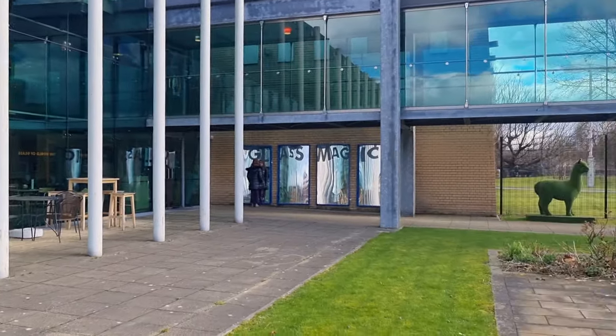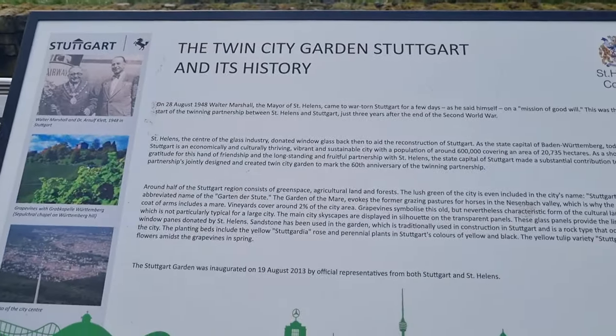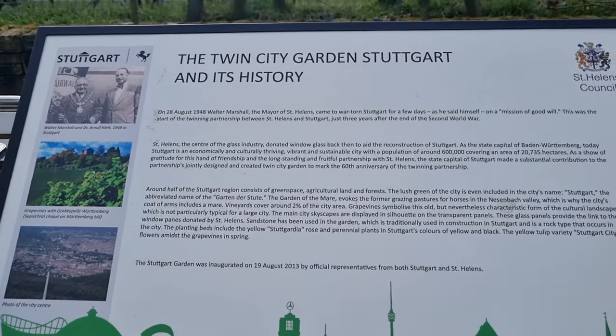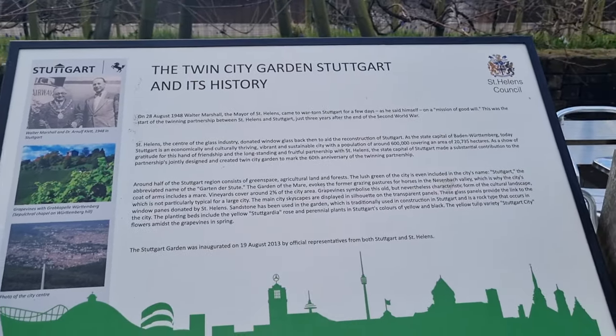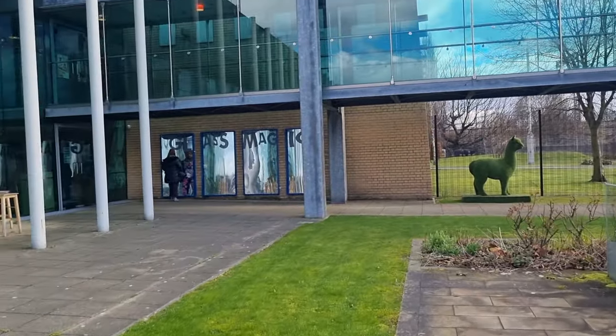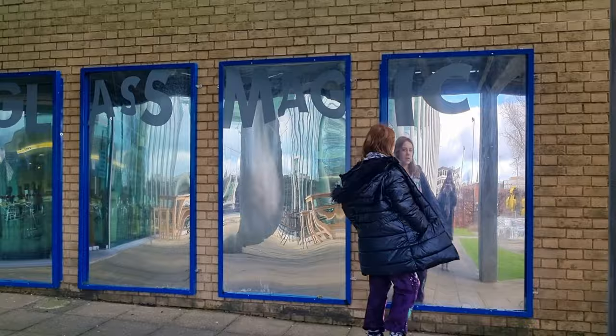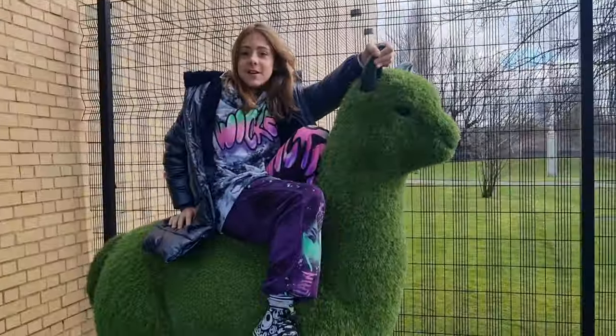Before we go into the actual tour, we've just come outside to look here. We've just found out that St Helens' twin city is Stuttgart in Germany. That's cool. And we've got all these little things over here. Look at these. Come on, let's go.